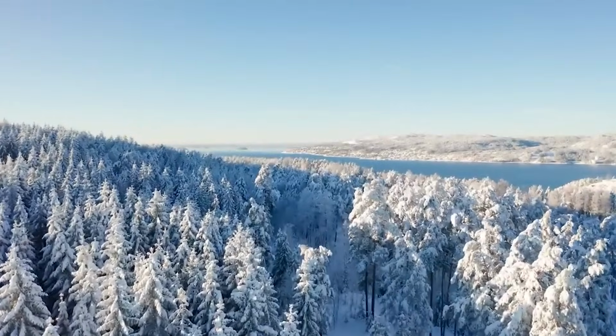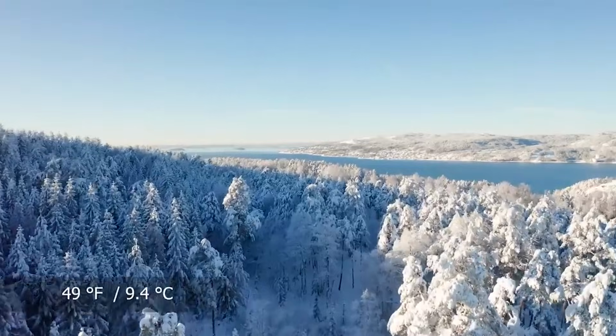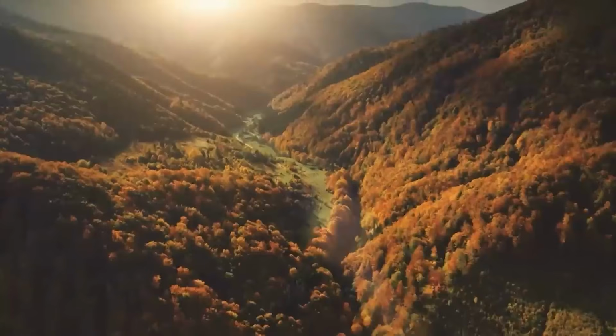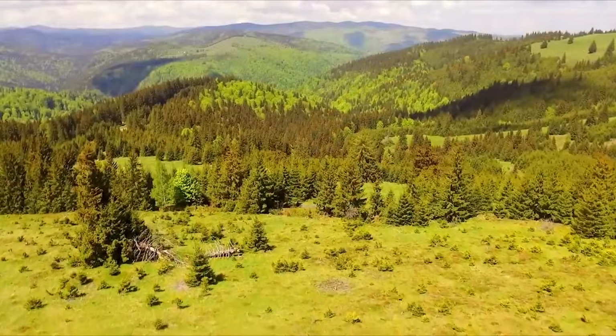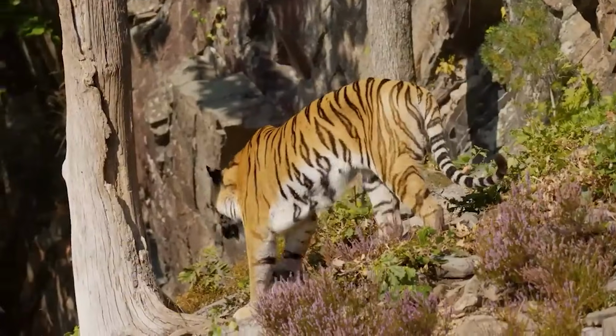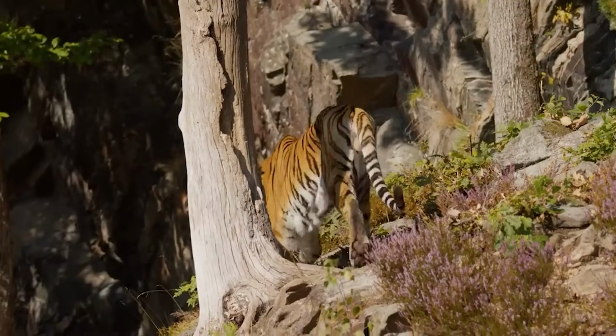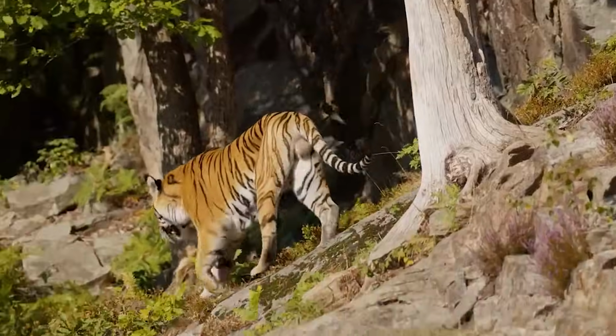The average winter temperatures across Europe are much milder than those of Siberia, at around 49 degrees Fahrenheit. The average summer temperatures are in the region of 80 degrees Fahrenheit. The European climate is well within the limits where tigers could live. In conclusion, it seems that tigers could survive in Europe if we are only considering habitat, diet, and climate.